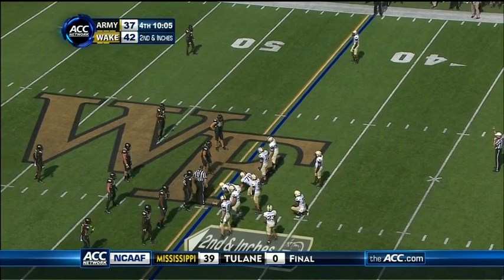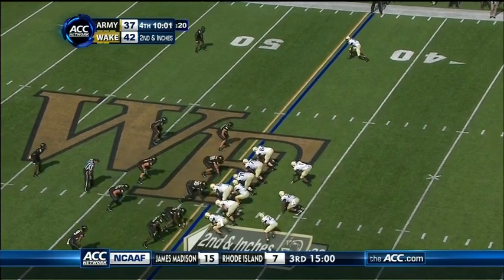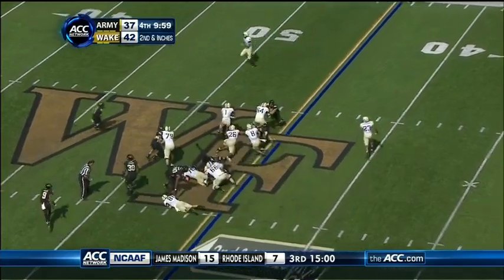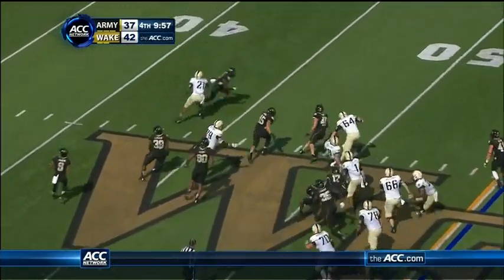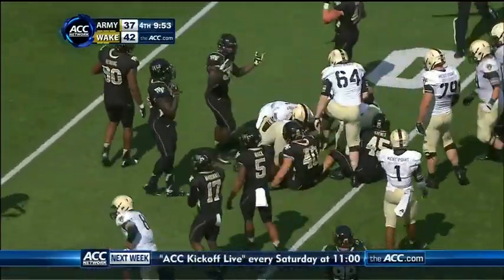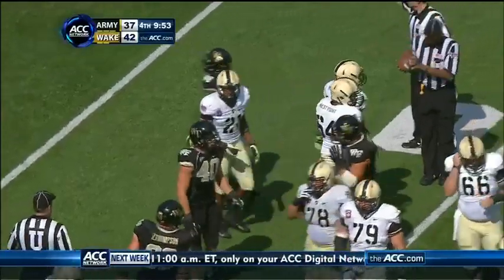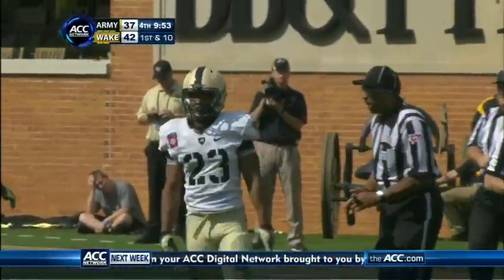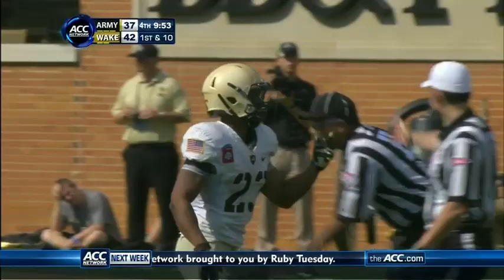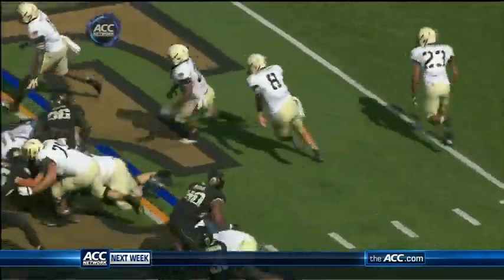Second down and about an inch for Army. Steelman will call his own number, has the first down, loses the football, and Army will get it back. And that was Malcolm Brown who picked up the loose ball. A.J. Marshall had a stab at it, but it's a first down. Forget all the crying, it's first down for Army.